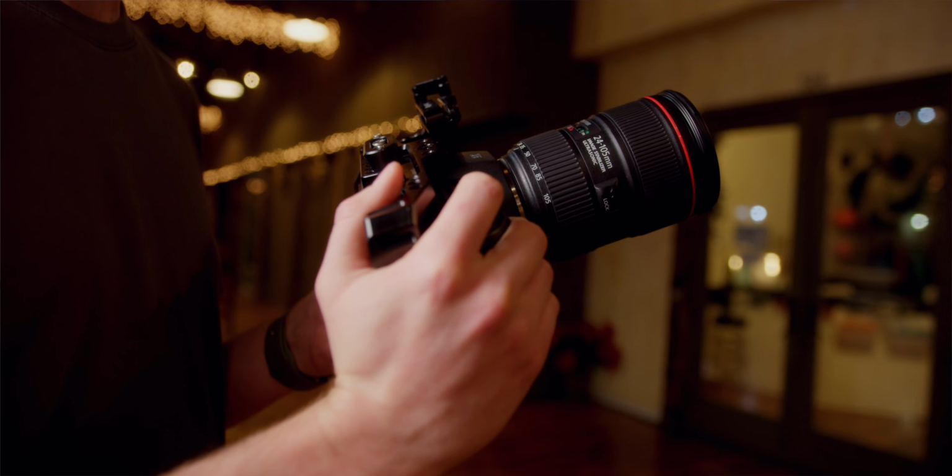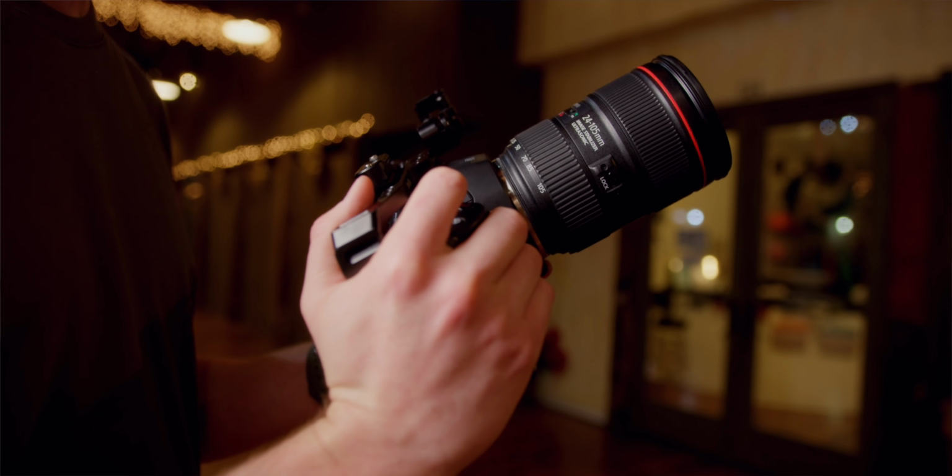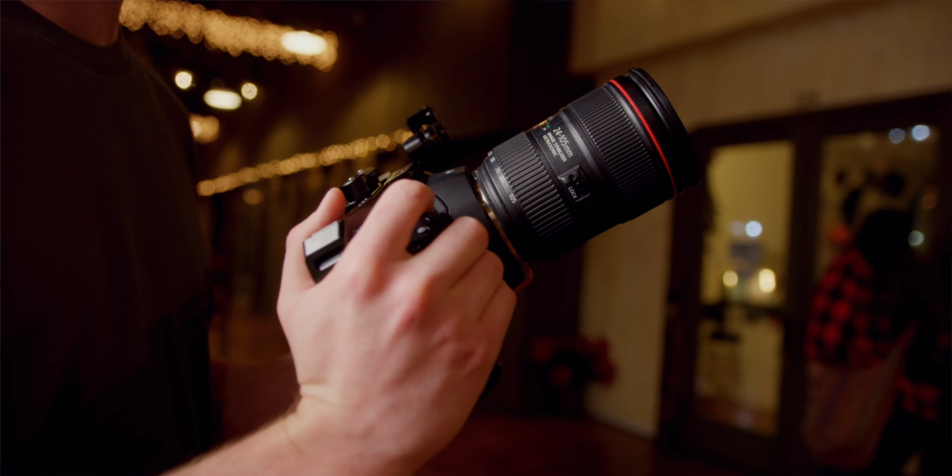A really great alternative would be the Canon 24-105. You do sacrifice light with that f/4 aperture, but the focal length, the zoom, the compression, more importantly, the image stabilization you get with this combo is incredible.